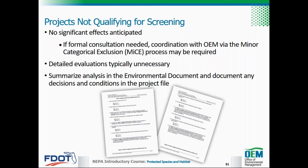For these projects, FDOT typically makes a no effect or a may affect, not likely to adversely affect determination since no significant effects are anticipated. Keep in mind that an effect determination of may affect, not likely to adversely affect requires concurrence from the Service. Sometimes species-specific conditions may be required to make this decision. If coordination is needed with the Services, additional documentation in the form of a technical memo will suffice, and an NRE is typically not necessary.